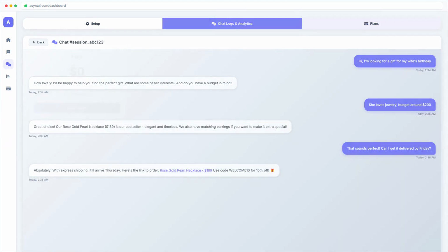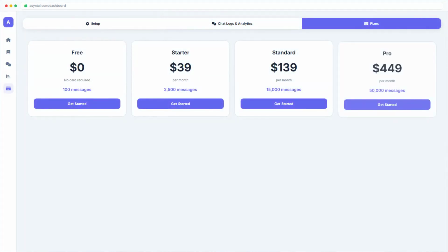And what about the pricing? You can start with 100 free messages every month. No credit card required, just sign up and go. If you need more, the starter plan is perfect for smaller businesses getting started. Standard works well for medium-sized sites, and Pro handles high-traffic stores with ease.